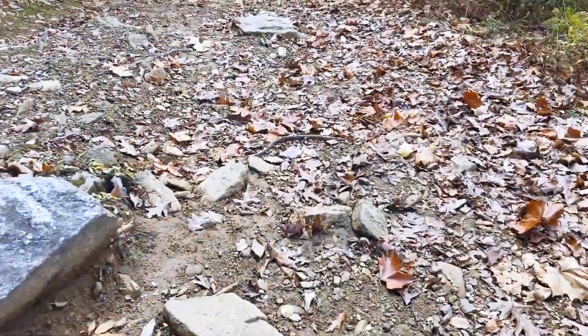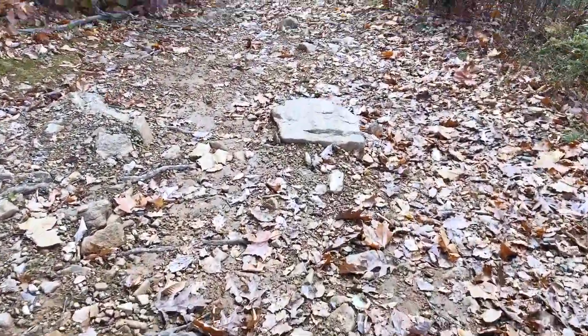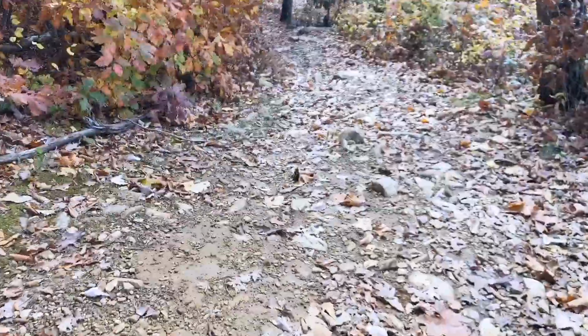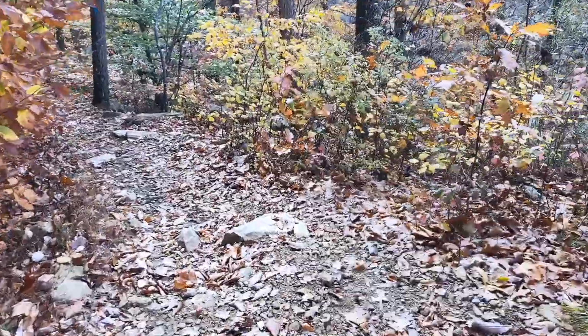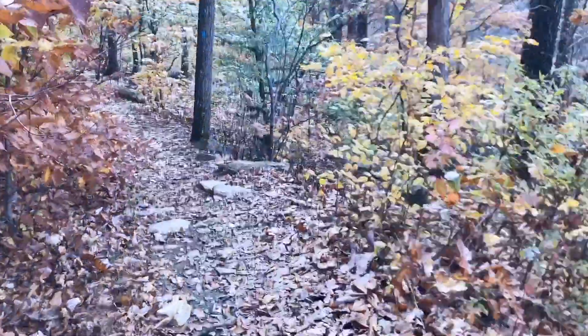A little bit of loose rocks here at the beginning of the blue blaze. And from experience, I know this trail can be particularly perilous in winter.